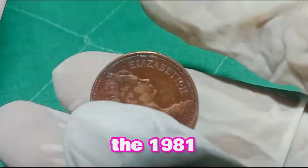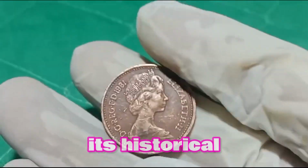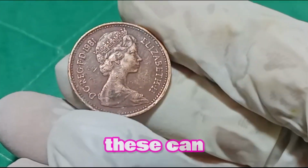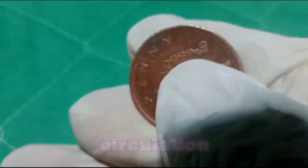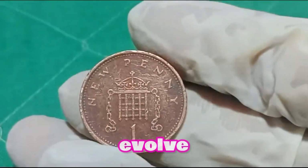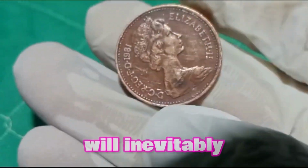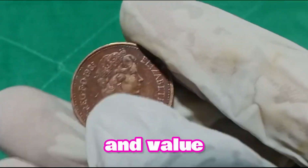Although the 1981 one-penny may not be the rarest or most valuable coin on the market today, its historical significance and role in British coinage ensure that it will always be a popular choice among collectors. Coins like these can appreciate in value over time, especially as more and more of them disappear from circulation or become damaged. As the UK's monetary system continues to evolve, and as cash becomes less commonly used in favour of digital payments, older coins like the 1981 one-penny will inevitably become harder to find in good condition. This could drive up demand and value in the years to come.